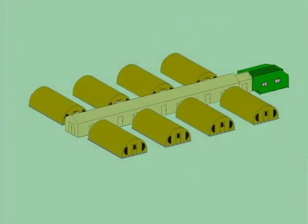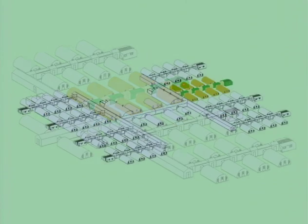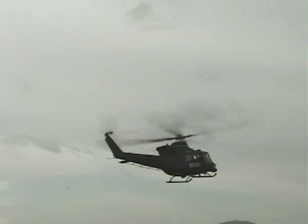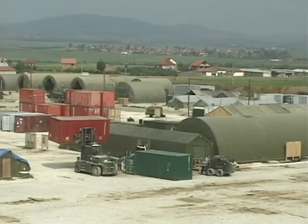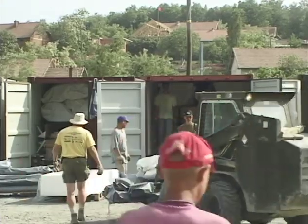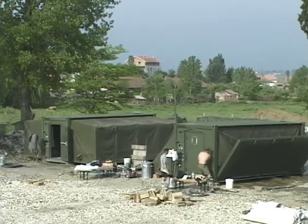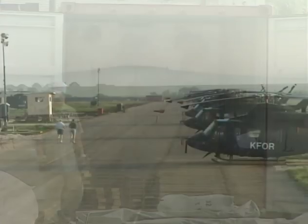The basic building blocks can then be expanded to facilitate larger deployments, such as this 250-person camp, which can easily be expanded to any size. In Kosovo, the flexibility of Weatherhaven's expeditionary camp systems was demonstrated when the Canadian Forces' 1,000-person main camp was fully demobilized in a mere 16 days, fully packaged, fully inventoried, and operationally ready for the next deployment.